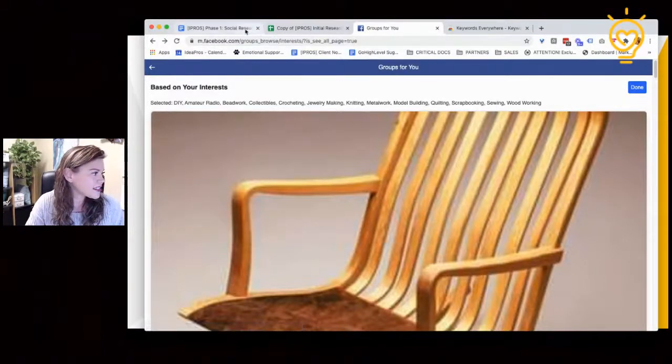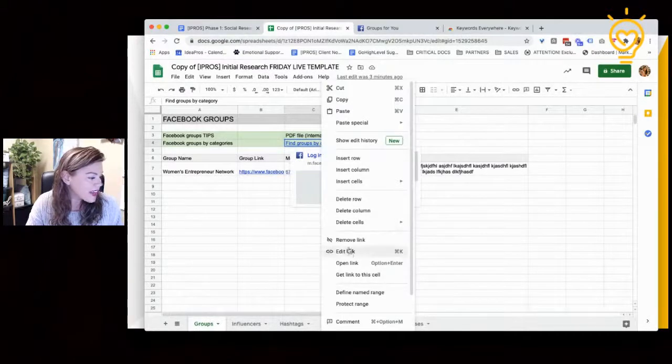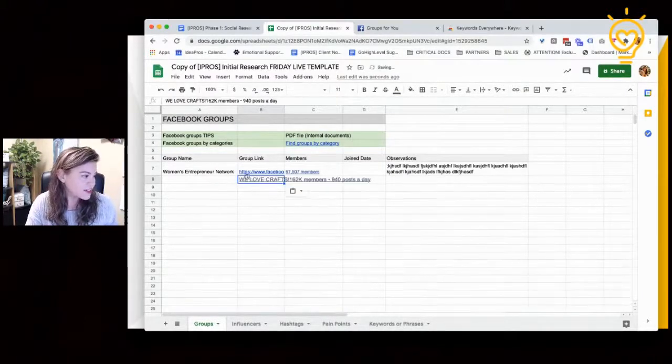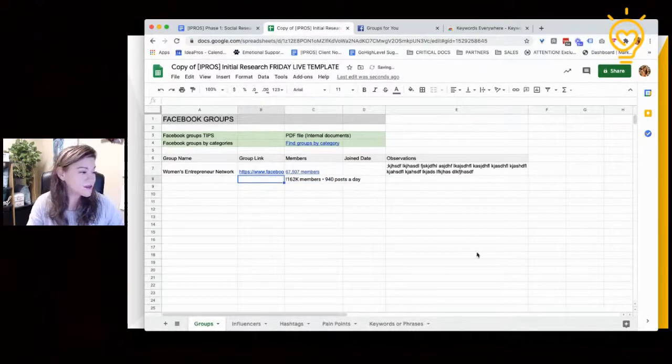I'm going to put this link in there as well, so you guys can have it. I can actually go to the group and check it out before I join. But what I want to do is put that information in here. So, We Love Crafts. There's 162,000 members, and I'm just going to put that in the member area. And this is why I love doing this, because you're going to create this list of people that you can go back to and follow and observe.